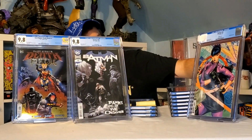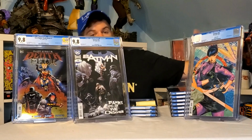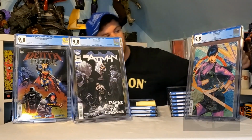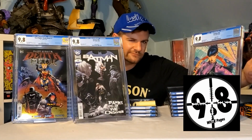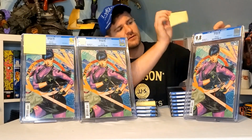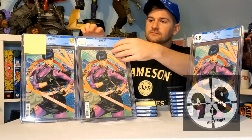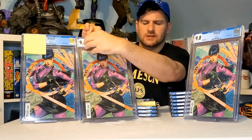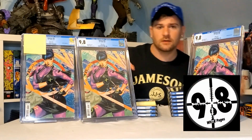And lastly, we have the other Batman 92, the Punchline variant. I submitted a ton of these as well. 9.8. Next up, another set of the 92s. I really wasn't kidding when I say I submitted a lot of these. Unfortunately, I think these are only selling for like 40, 50 bucks. Oh well. Take a look. 9.8. Kind of ran out of sticky notes. 9.8.